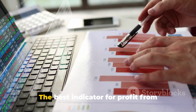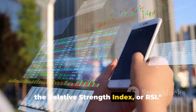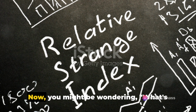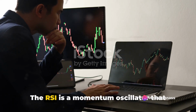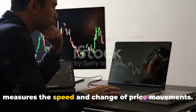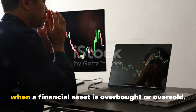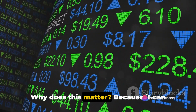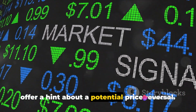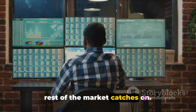Drumroll, please. The best indicator for profit from trading is the relative strength index, or RSI. Now, you might be wondering, what's that? Well, let me enlighten you. The RSI is a momentum oscillator that measures the speed and change of price movements. In essence, it helps traders identify when a financial asset is overbought or oversold. Why does this matter? Because it can offer a hint about a potential price reversal. This means you can make a move before the rest of the market catches on.